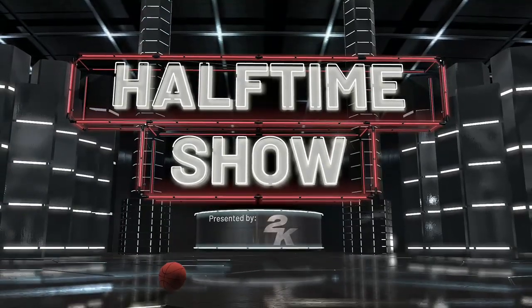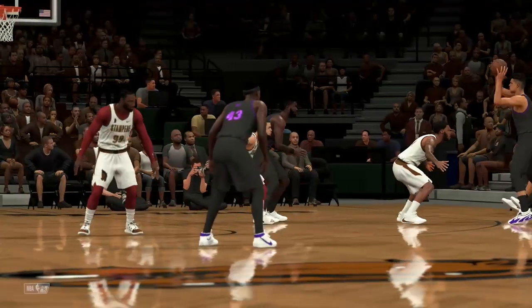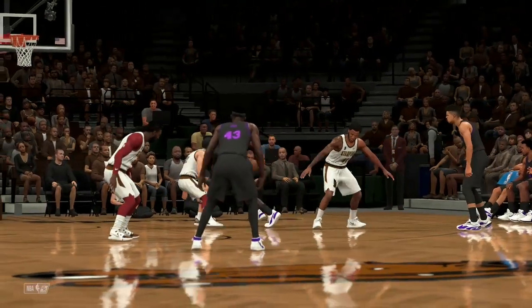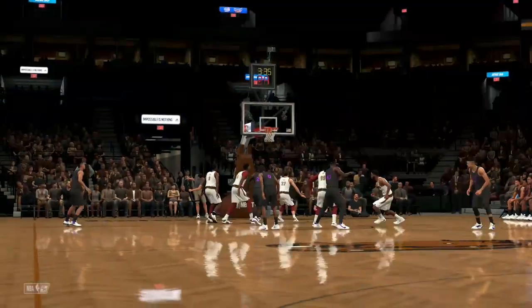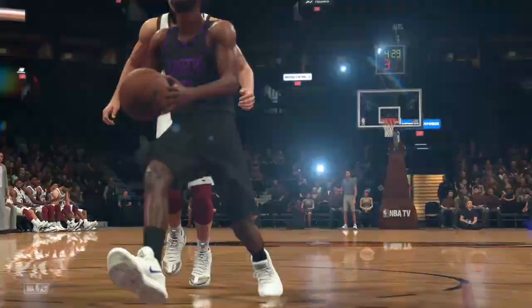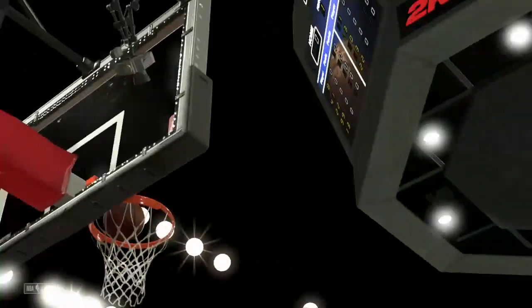The 2K Sports Halftime Show. We welcome you back. Looking at Colorado Springs. Kenny, what's your viewpoint? There's been a ton of energy in this building tonight. And the way this one's going, they're going to need the energy down the stretch. It's a tight ball game, and their fans know how to give them a lift when they need it.